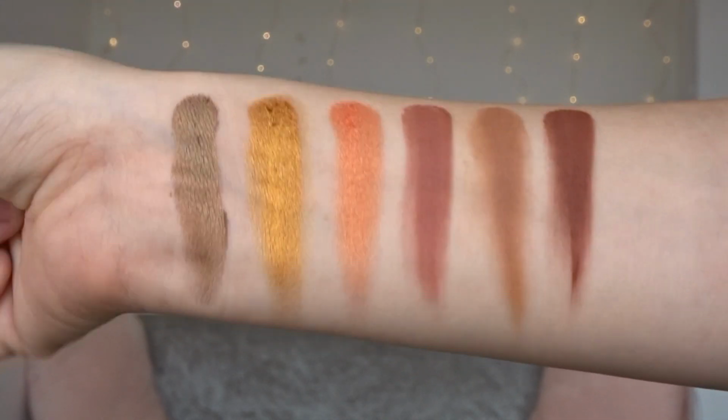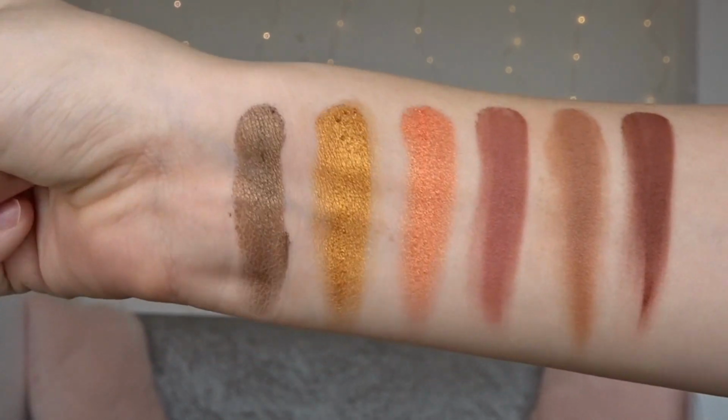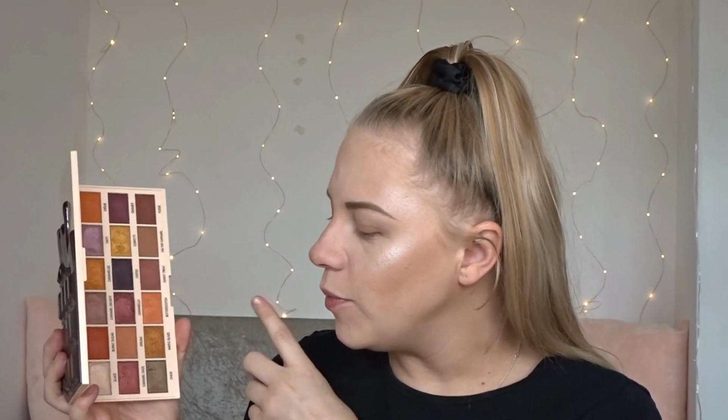And this is the bottom row. There's a few more mattes in this row, and the shimmers again are so pigmented, so I'm really impressed with these swatches. So those are all the swatches of the palette. I do feel like it's a really nice neutrals palette, and it does reflect caramel in here as well, just with like the gold tones, the more bronzy tones, the neutrals. I feel like the purple pops are probably the only ones that don't reflect like a caramel colour, but yeah, I do feel like it sticks to the theme, and I'm excited to use this.